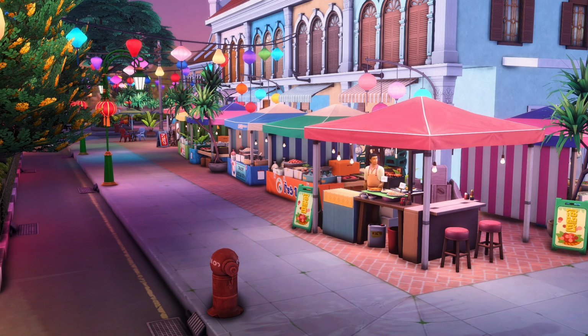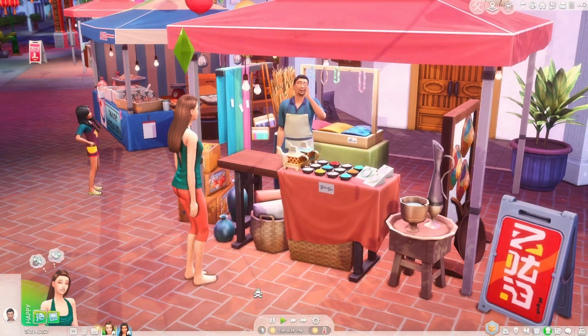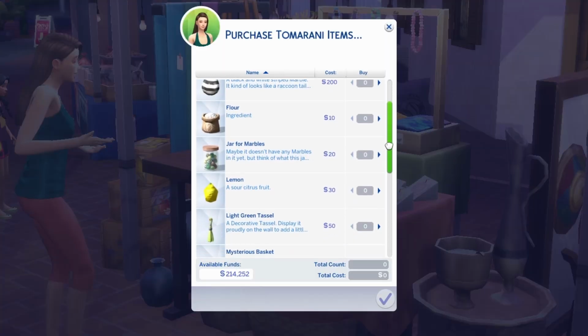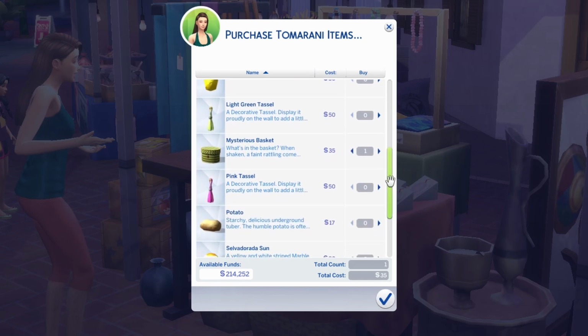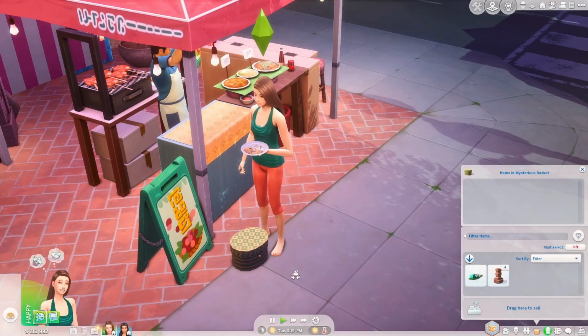Now, another thing that I really love in this pack is the night market, but the only thing is that it's actually not as bustling as they say it is. It's probably about 6 Sims walking around, and it doesn't feel too big, but you do have some vendors where you can buy some knickknacks and items. I bought a mysterious basket, thinking, what's inside? And then nothing was inside.